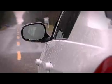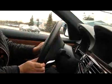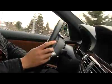This car is a beast. It's a monster. This is not your grandmother's diesel. This is not even a diesel. It is, but it drives like a V8. It's got so much torque. You know, the only thing that I wish this car had was all-wheel drive, because you'll roast those tires off pretty quick.